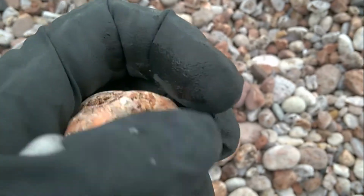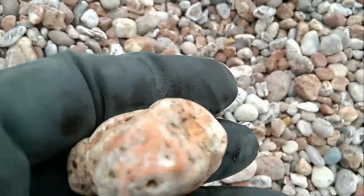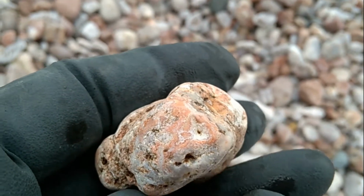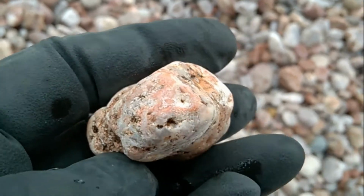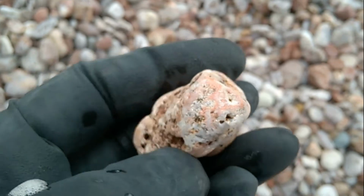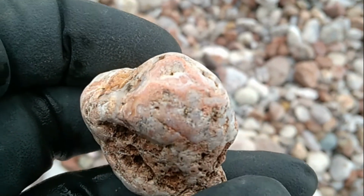I think this is an agate. I know I'm right by the water, but I just gave it a little spit rather than getting up. This is my favorite spot, my little hot spot, so I kind of want to stay here. There's nobody down here at this moment. There was tons of people when I first came. But yeah, you can see there's some agate on this one.